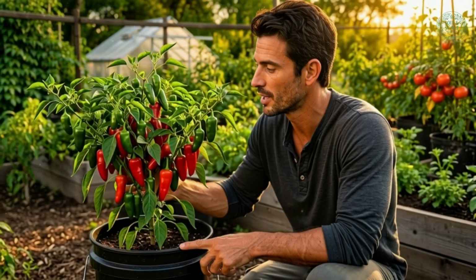Peppers. Jalapenos, Thai chilies, sweet bell peppers. They thrive in the exact conditions that stress everything else out. Heat that wilts your lettuce? Peppers seem to enjoy it. Containers that dry out fast? They handle it better than almost anything. That intense afternoon sun you think is too much? That's exactly where they want to be.